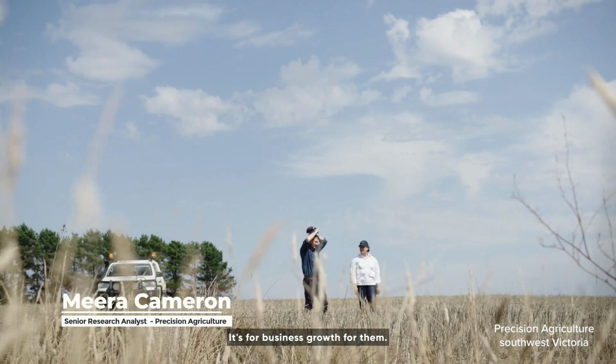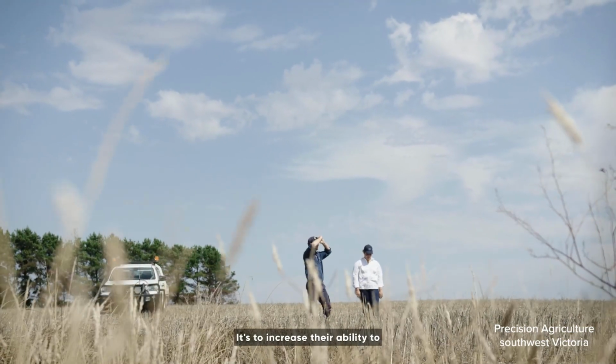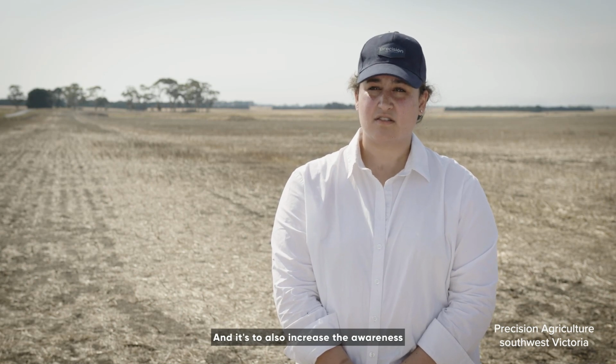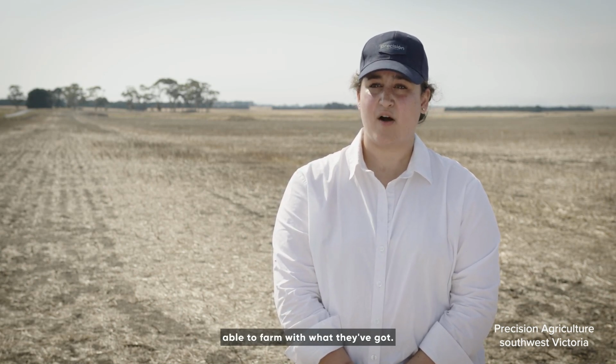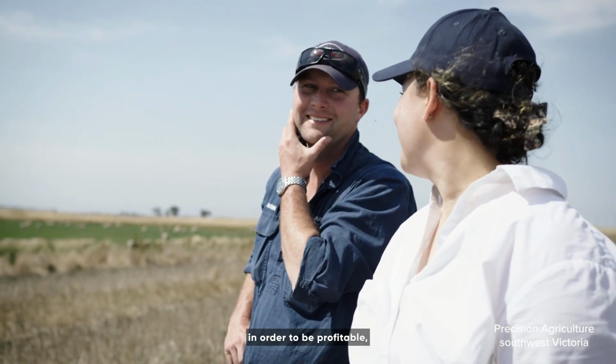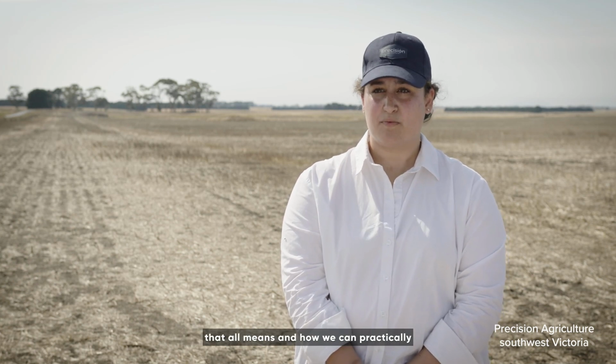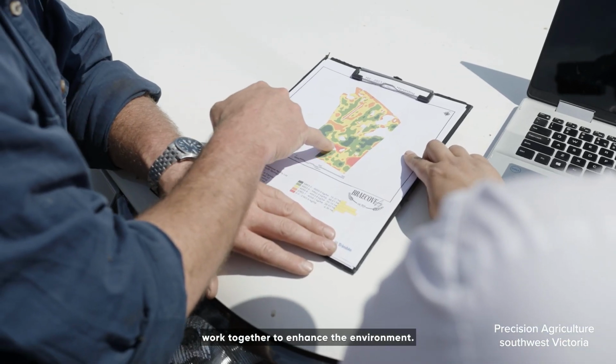The overall goal for precision agriculture is to lead our clients into a higher production system. It's for business growth for them. It's to increase their ability to grow and expand and survive. And it's to also increase the awareness of the environment so that people are able to farm with what they've got. Sometimes we are learning that in order to be profitable, it's better to avoid those areas. So it's good to pull a project together that can really help identify what that all means and how we can practically work together to enhance the environment.